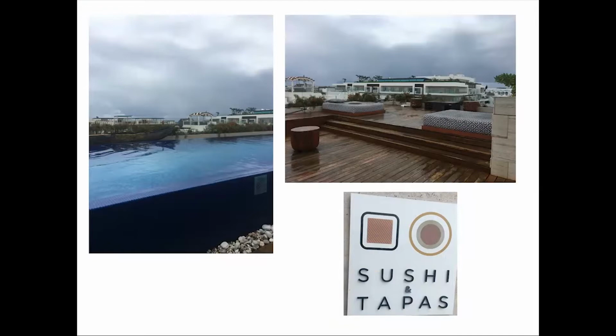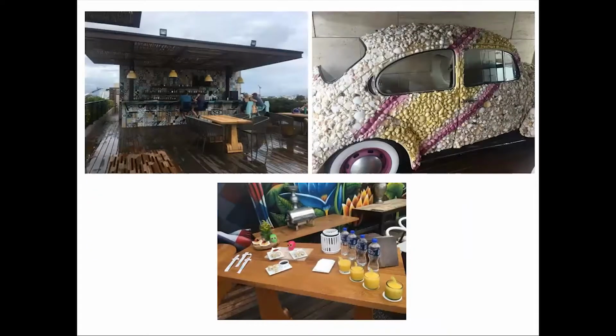It was getting busier as we got there because the rain had stopped, but you can kind of see their views here of the area. They've got lots of lounge chairs, lots of beds. They have a sushi and tapas restaurant right upstairs. Every time you turned a corner here, there was someplace else to get food. So you will not go hungry at this hotel.